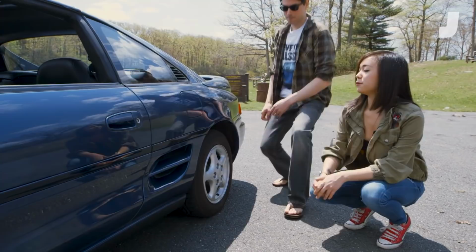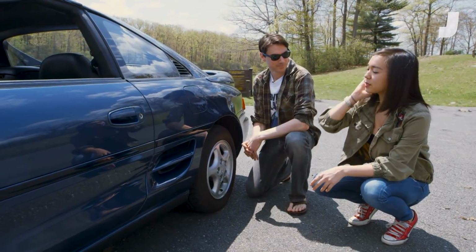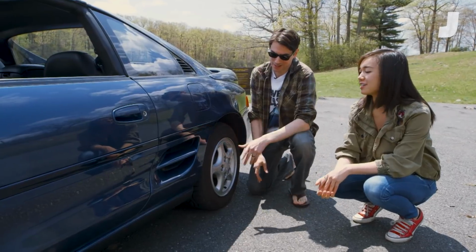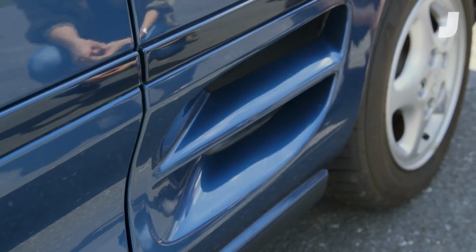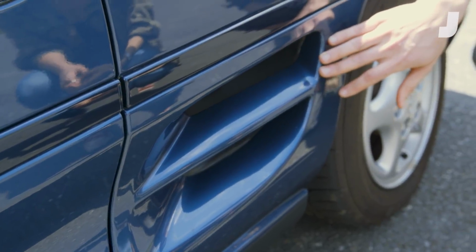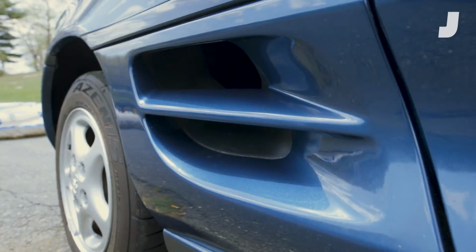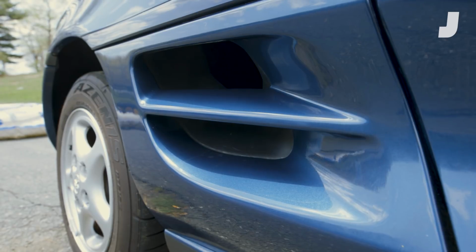So we have functional side vents. Tell me a little bit about these side vents. They're not just for show, they're not a costume. Yeah, as opposed to a lot of cars from the early 90s, they're not just for show. On the driver's side, this leads to your air intake. And on the passenger side, it leads to the air-to-air intercooler for the turbo.